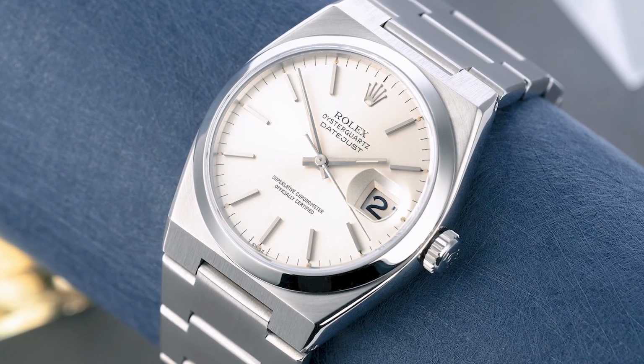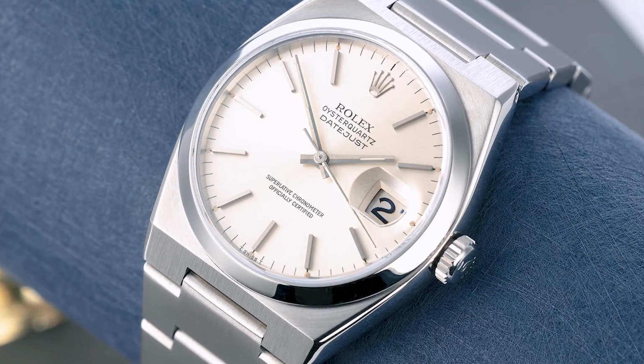Now, this watch was actually pretty unique. It had a very advanced quartz movement at the time. It was definitely revolutionary. It was very expensive at the time to produce as well. And it takes cues from that Gerald Genta design, like the AP Royal Oak and the Nautilus in the bracelet design. So it's definitely a funky looking Datejust. It definitely stands out from the other ones.